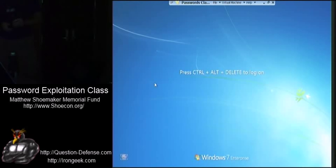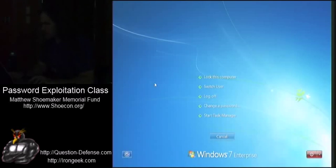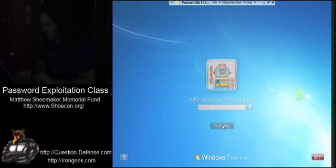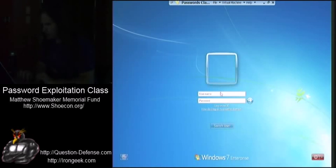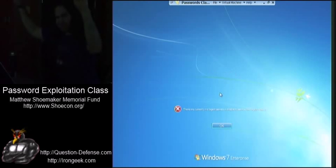All right, we're gonna start back up. Just to show that I wasn't lying to you, I'm gonna hit Control Alt Delete. Switch user, some other user, and I created an account called Test with Bad Pass as my password. I'm now logged in as an administrator account. All I needed was unrestricted file system access.